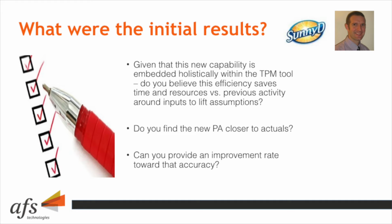And can you provide an improvement rate towards that accuracy? I think there's always an improvement. One of the ways it can improve, and we've talked about it with Mike and Joel, is that it doesn't allow us to play with our everyday price points and see what that does. And I think it does. That's one thing we haven't tested as much, but it allows you to play with your base promotions and your promoted prices and really get, okay, how can this be efficient?